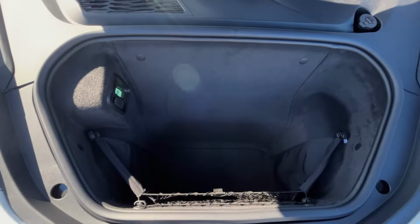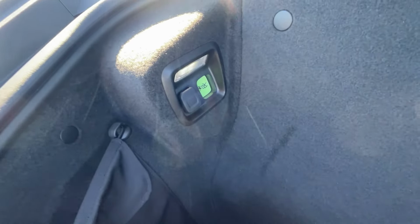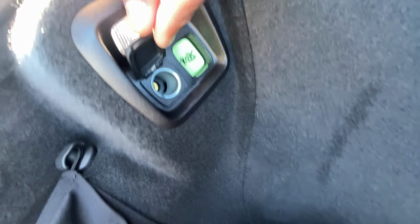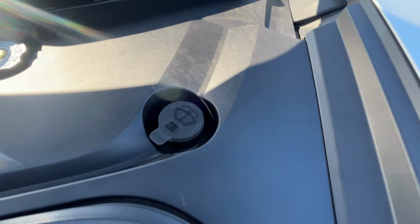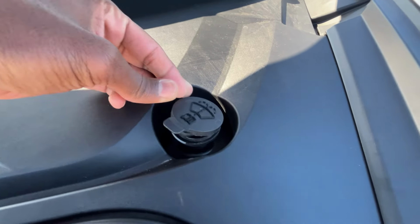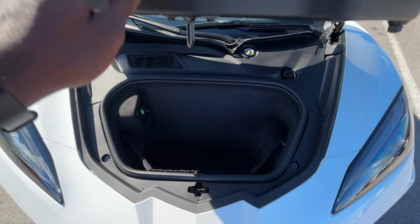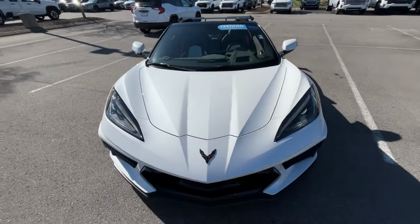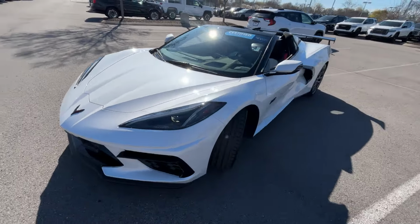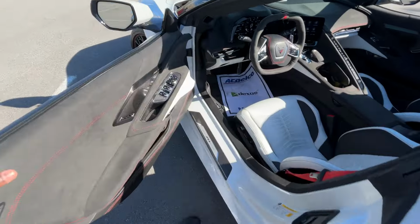And there's the front trunk there if you want to put a small golf bag or something in there. There's the release. There's actually a 12-volt up here as well. And another cargo tray that's netted. And then over here, pretty much all you'll need to worry about is putting in your windshield wiper fluid. So I definitely don't recommend servicing this anywhere but a certified Corvette service shop. But let's go ahead and hop in the driver's seat here.